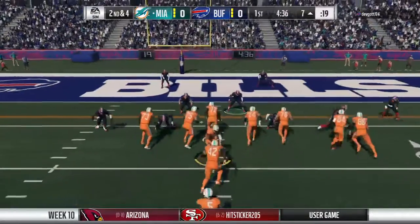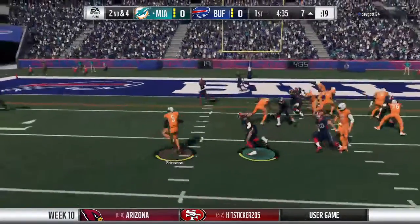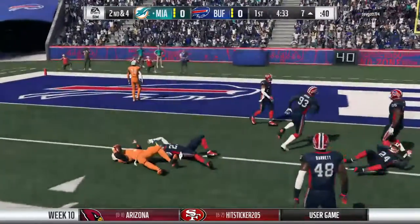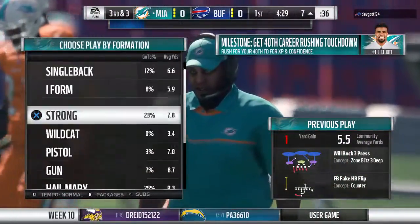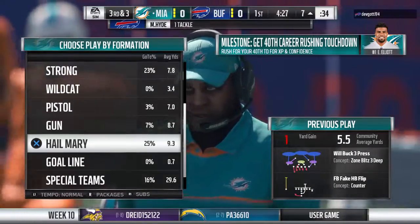They decide to run a toss. Big people up front being mobile and moving, and a running back trying to follow behind them to find yardage, and that's exactly what he did. Just a gain of a yard there, and now it'll be 3rd down.